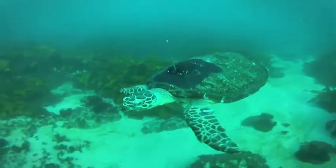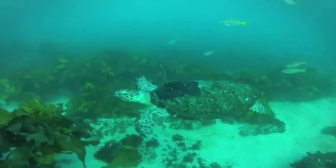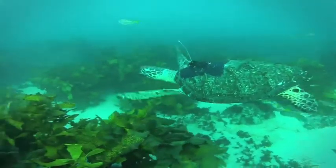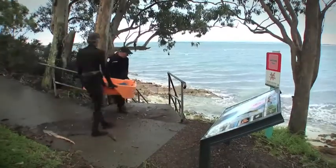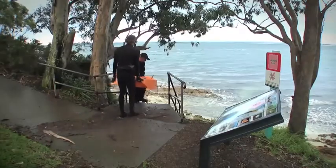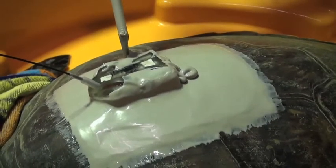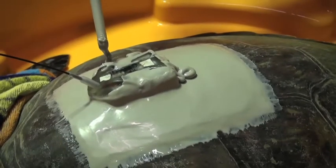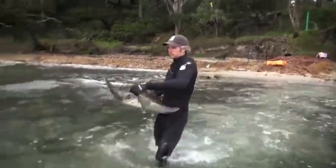The movements of Jodie and several other rehabilitated turtles became part of a study that helped marine biologists learn more about their habits in Port Stephens, which might help with their long-term survival. Once the turtles recover from their injuries, researchers glue a satellite tag to their shell and then release them into the water close to where they were found.